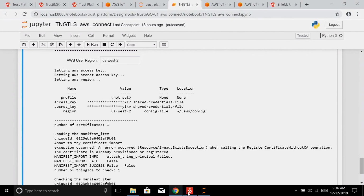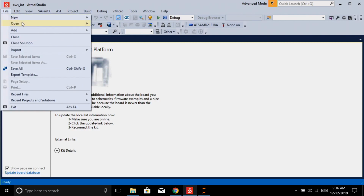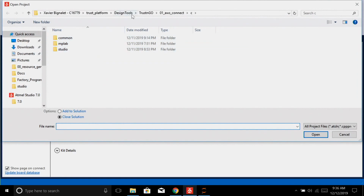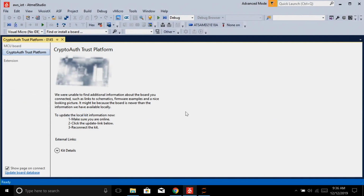Let me go to the next step. Yes, and please do program our microcontroller if we want to switch back to my laptop here. So I'm going to my IDE, and remember I showed you there's a C folder next to the AWS notebook, and that's exactly where I'm going to go and fetch there. So I'm going to open an existing project, and here's my Trust&Go folder, AWS use case. I'm working with Studio right now. It works also with MPLab. And here's my file, my AWS IoT ATSLN. I'm going to open it. It's going to bring the whole project here with us, right? It does.